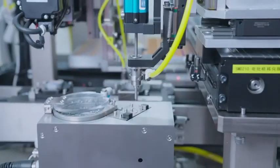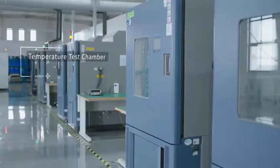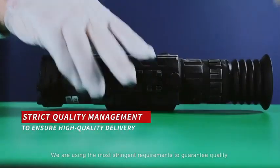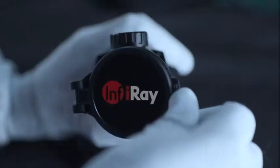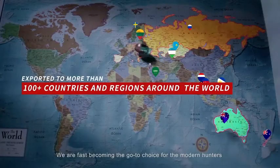From production, testing, to delivery, we're using the most stringent requirements to guarantee quality and provide you with trustworthy, high-quality products. We are fast becoming the go-to choice for the modern hunters around the world.